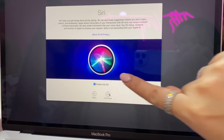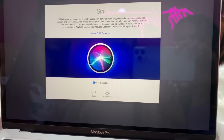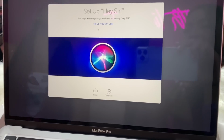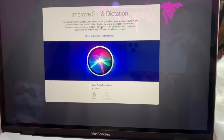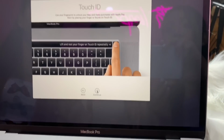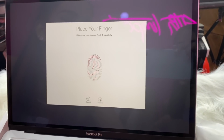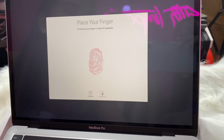Create a computer account. Touchscreen ba to, guys? Hey Siri. Homepage. Oh my gosh! Touch ID! Touch ID! No, all four of us. My touch ID! Oh my God! Smiling, guys. That's my little finger.